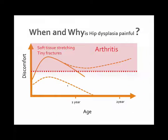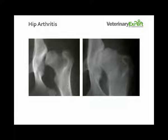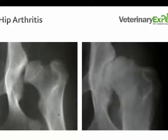dysplastic hip. The X-ray on the left shows the dysplastic hip we looked at earlier, and the picture on the right shows the same hip after the development of osteoarthritis. Bony lumps and bumps called osteophytes have developed around the joint.